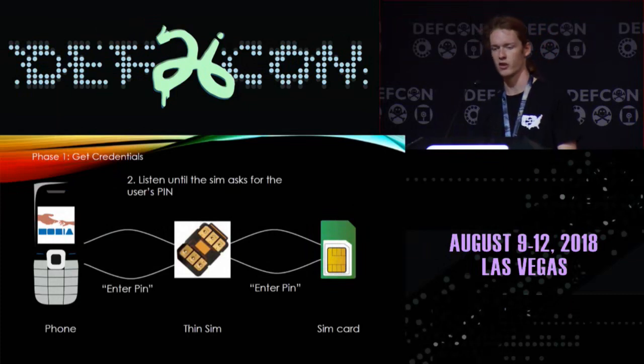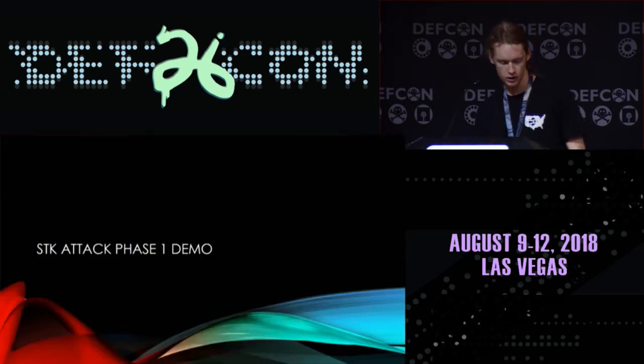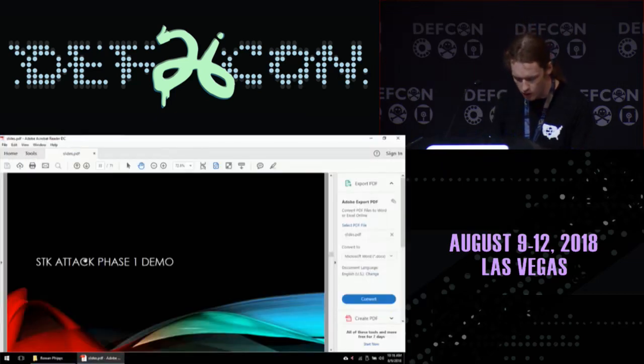Eventually, the app will ask the user for a PIN. And at this point, the thin SIM will start listening. Then the user will respond with the PIN, and the thin SIM stores the response. At this point, the thin SIM has stored their credentials for later use, and the user doesn't know anything about it. So then we have a demo.